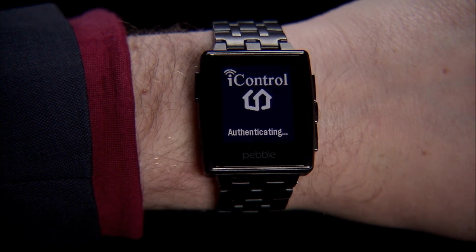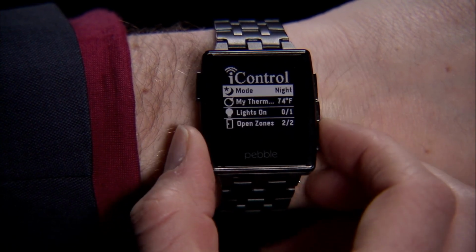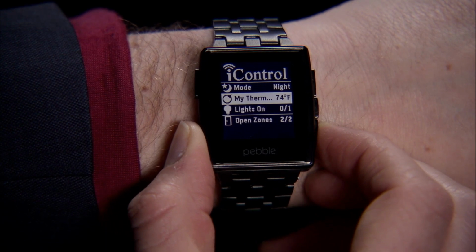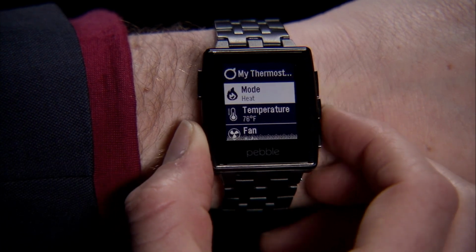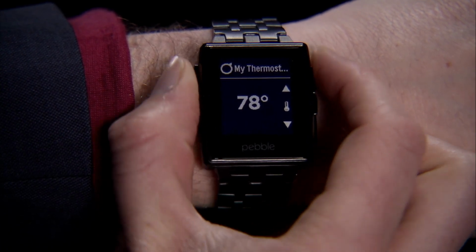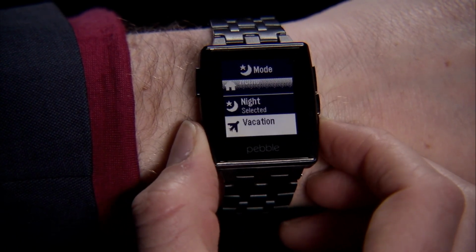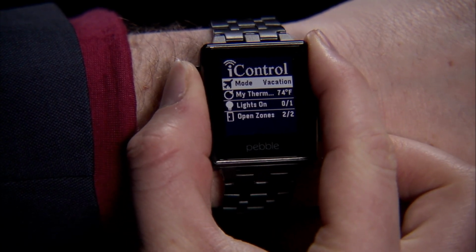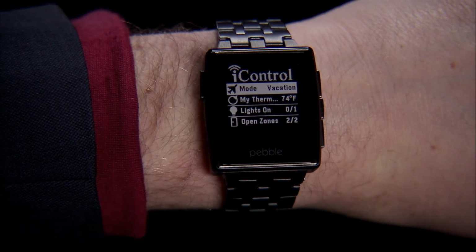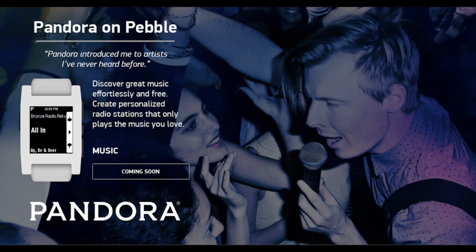With the iControl app for Pebble, we're bringing home automation and remote control to the wrist. From the watch, you can log in to your home and see a dashboard of various settings and details about what's happening in your house. You can change the temperature of your thermostat, or even change the mode. So if you forgot to change your house into vacation mode while you're running to the airport, you can quickly get in there and set it. You can also switch lights on and off from your wrist, and that's the iControl app for Pebble.